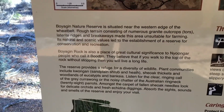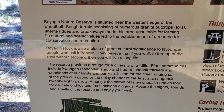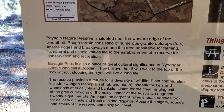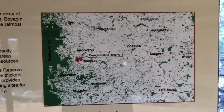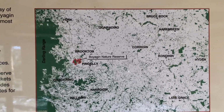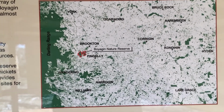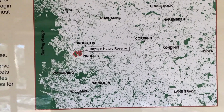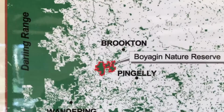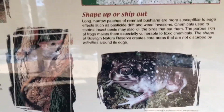A little bit of information on the park. You'll probably have to freeze frame to read that, although it's in the photos. It doesn't, oh yeah, it does up here. Sort of shows you where the park is in relation to Perth and a few other towns. Brookton and Pingelly are just near us, and we're on the Perth side of Brookton. That's not really much help for you, I guess, but anyway. Some of the little animals that are in the bush.